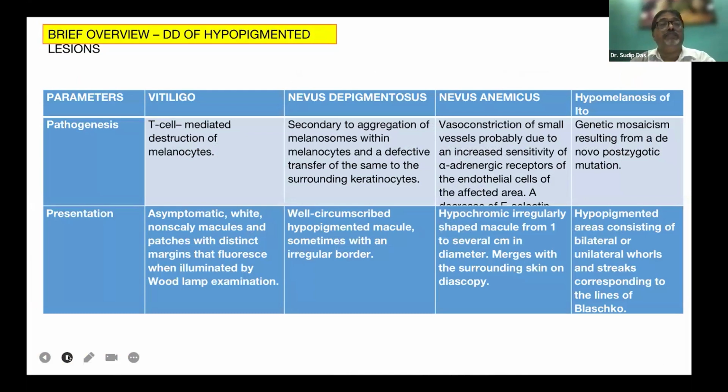So if you look at it, what is the most important? The T cell mediated destruction of melanocytes in vitiligo. And what are the differential diagnoses? Nevus depigmentosus is secondary to aggregation of melanosomes in the melanocytes and a defective transfer to the surrounding keratinocytes. In nevus anemicus, what happens? The vasoconstriction of the small vessels. And hypomelanosis of Ito, we know, is genetic mosaicism resulting in a de novo postzygotic mutation.